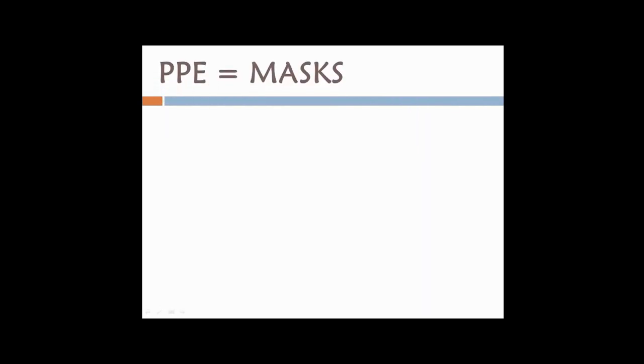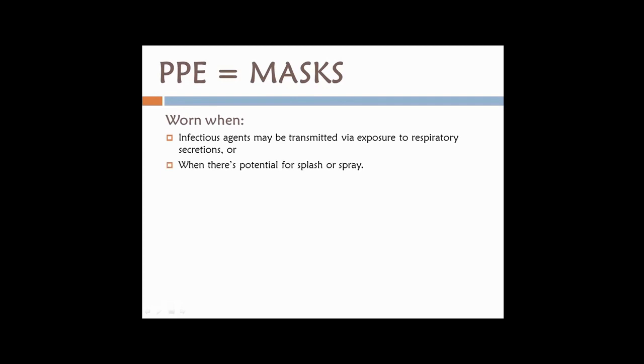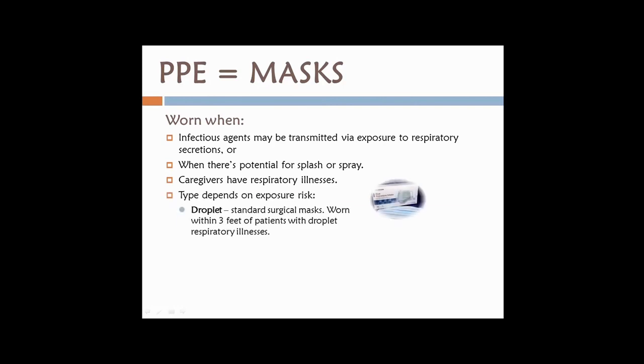Personal protective equipment includes masks. These are worn when a known or suspected infectious agent may be transmitted via exposure to respiratory secretions and when there's potential for splash or spray. They should also be worn when caregivers have a respiratory illness. Type of mask worn is based on exposure risk.